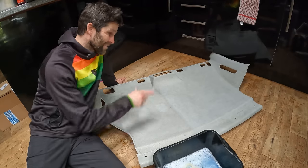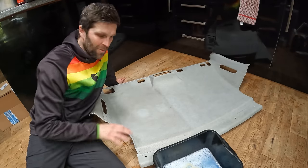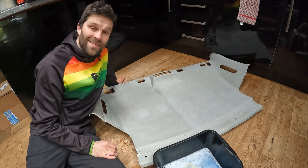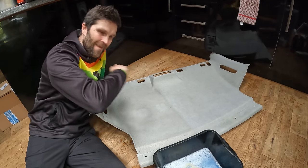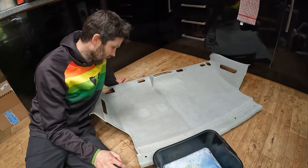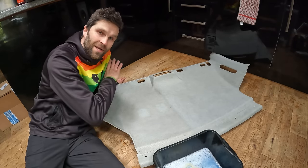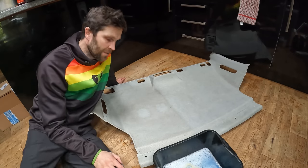What a difference. That is almost new looking and this is still grubby and horrible. So whether it is a carpet cleaner that's working or just some good old fashioned elbow grease, it's working for me and that is the main thing. So anyway, let's get the rest of it done and I'm going to give it a nice rinse off and then hopefully it will be perfect, ready to go back in.